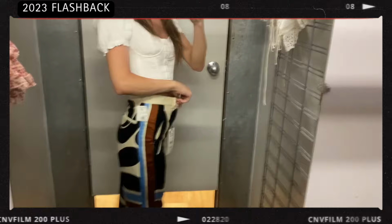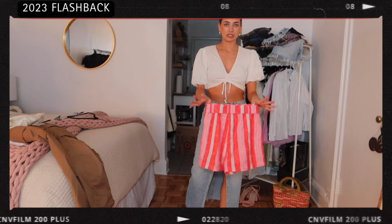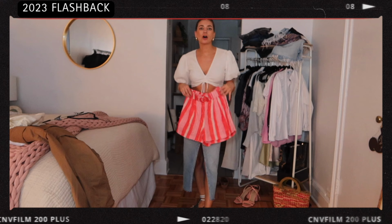So here we have the next thing I got at the Crossroads. This was, I think, $40. It's Palm Nusa. Never heard of her. So freaking cute. I really wanted a pair of Farm Rio or what are the other cute brands? Like Alice + Olivia, Chloe, Love Shack Fancy, all those cute brands that did these covered belts probably two summers ago. I don't care.